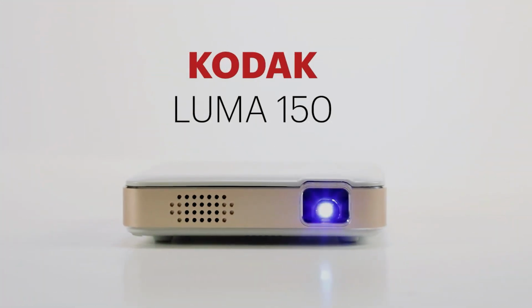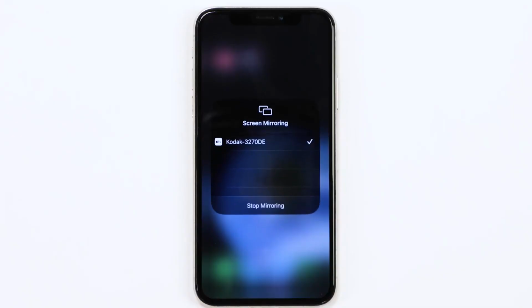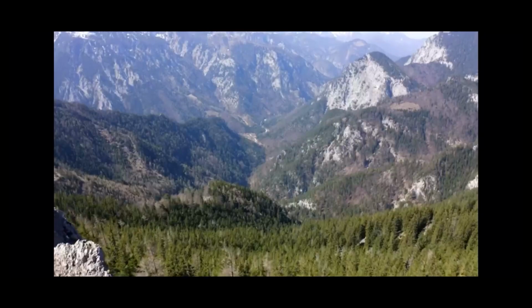And at number 1, the Kodak Luma 150 Portable Projector. This is how you hold your projector. The Kodak Luma 150 portable projector promises to expand the screen up to 150 inches while delivering bright, vivid images.